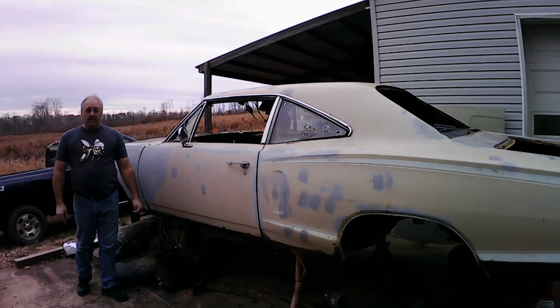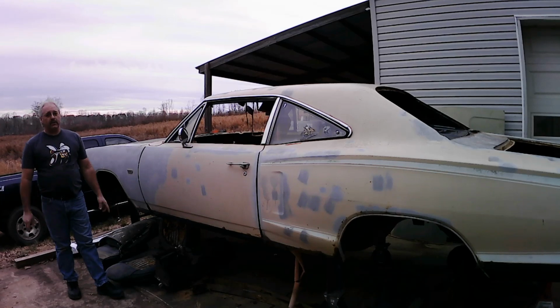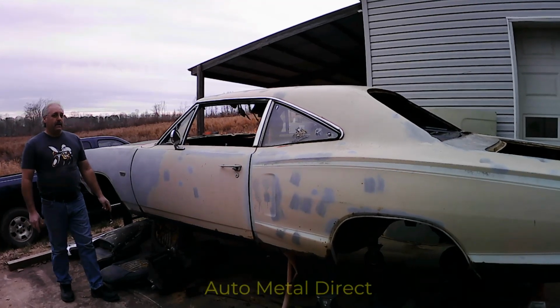But probably one of the most important things that we're getting for this car is sheet metal, because she is in some bad shape. So we have got lots of sheet metal that came from Classic Muscle Metal and from AMD down in Georgia.